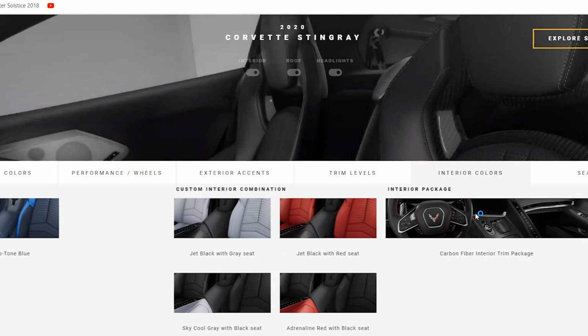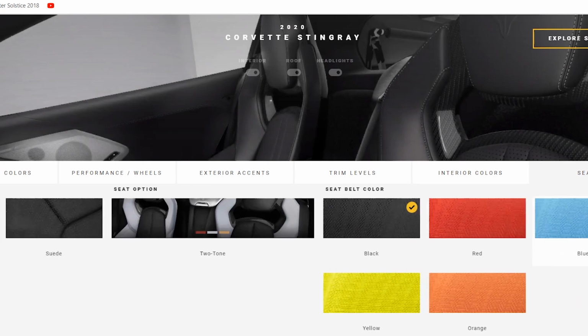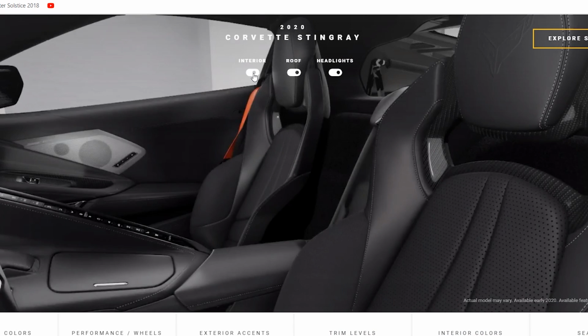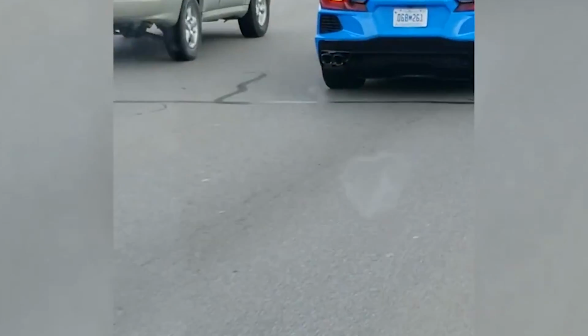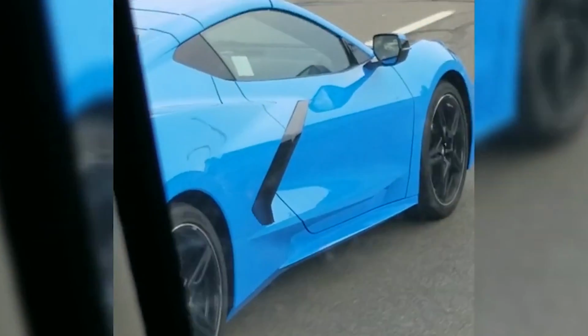But the other day I saw a video that really took me by surprise, and an individual saw a Corvette C8 on the highway with no camouflage, and it was in rapid blue. And everyone, that color was incredible. It really popped, and it was just a little bit different than anything I've seen on a Corvette before. It almost looked like it was wrapped, but it's something that I'm definitely interested in. So I thought we would play around with the visualizer and see what that spec would look like.